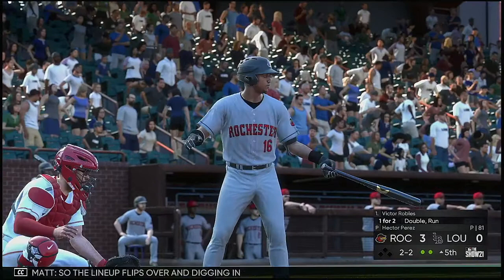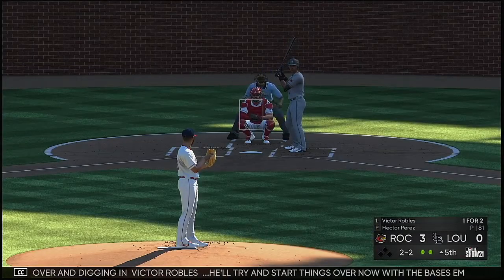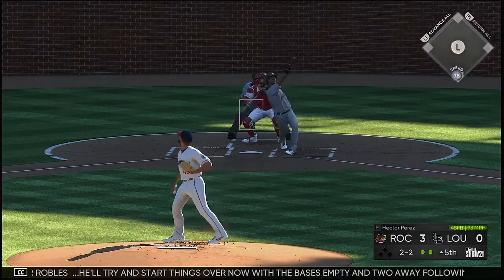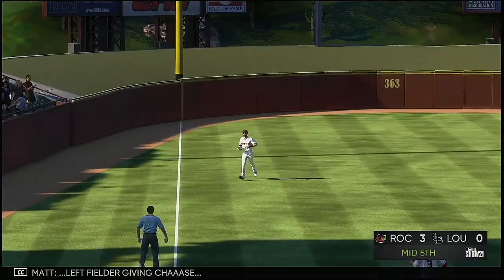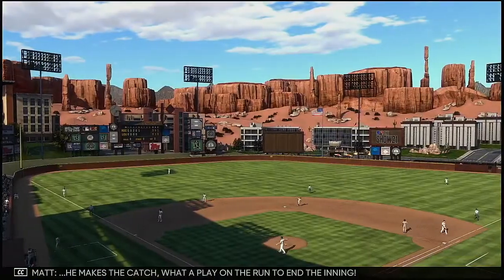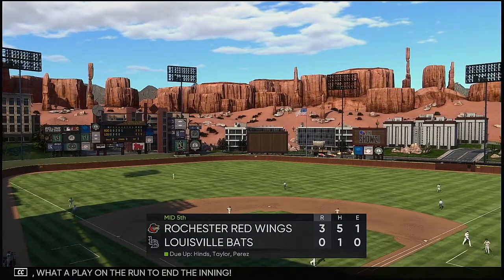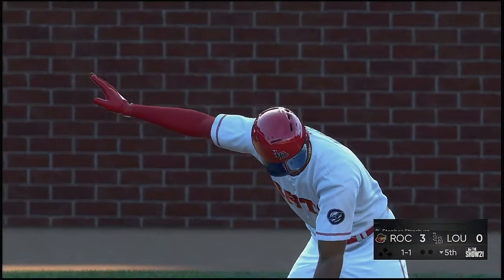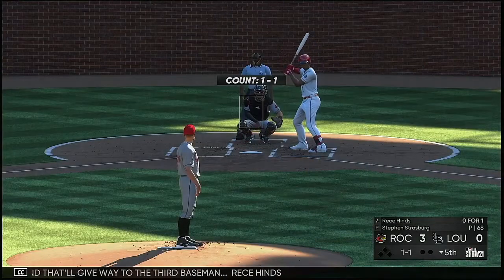So the lineup flips over and digging in, Victor Robles. He'll try and start things over now with the bases empty and two away following the RBI ground ball. Lifted down the line in left. Left fielder giving chase. He makes the catch. What a play on the run to end the inning. Set now for the bottom of the fifth, and that'll give way to the third baseman, Reese Hines.